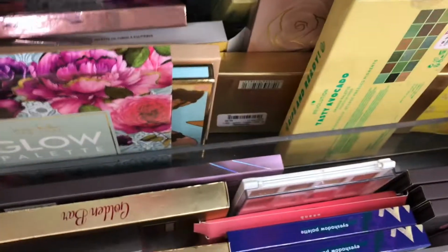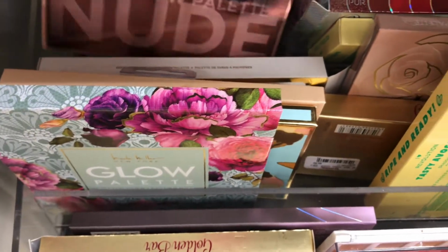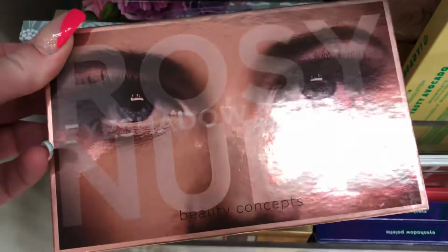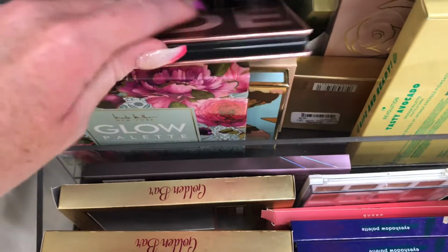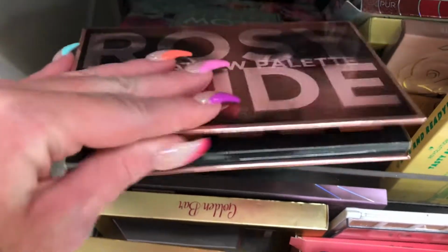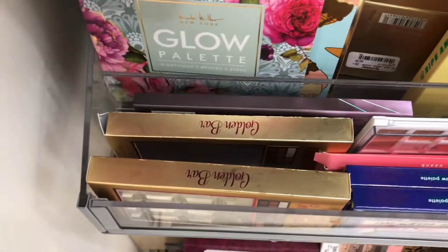Down here, they have a lot of eyeshadow palettes, you guys. I was just looking, not so many high-end, but still pretty ones. This one is the Rose Nude, and I honestly just wanted to see what the inside looked like. The shades are beautiful. I'm not sure of the quality. I have honestly never used that.